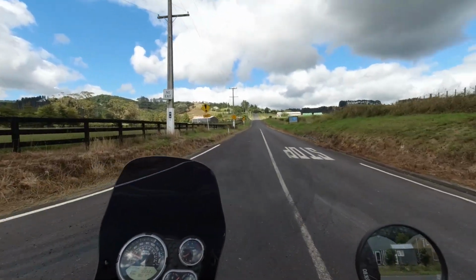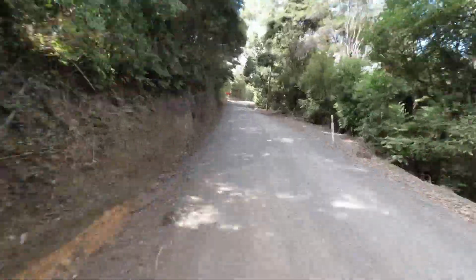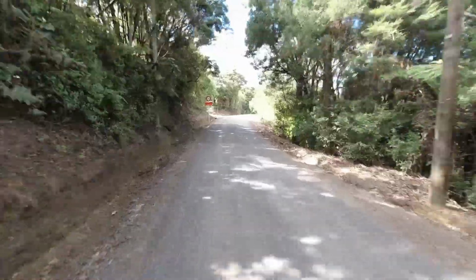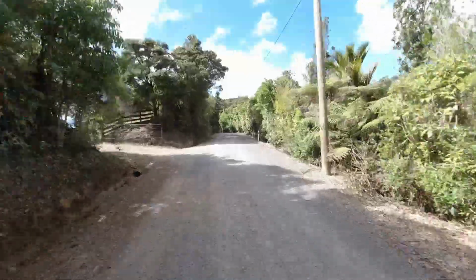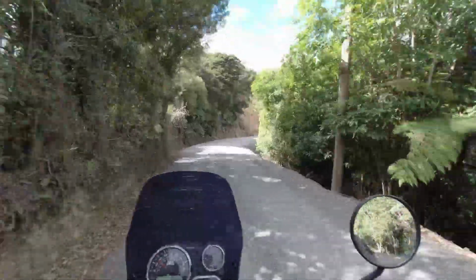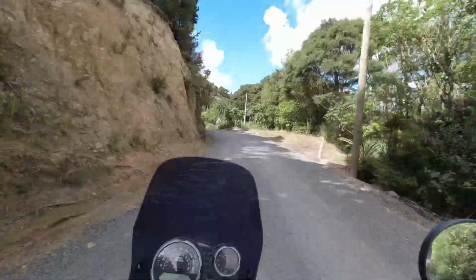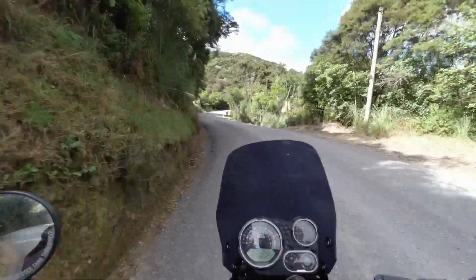All right, Moumoukai Hill Road looks pretty good. Into the rough, not too bad. Incline's not too harsh. Bit wary about these logging trucks, which were signposted, but have to keep an eye open. See how it goes.